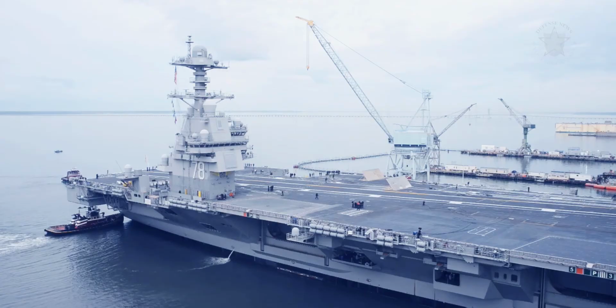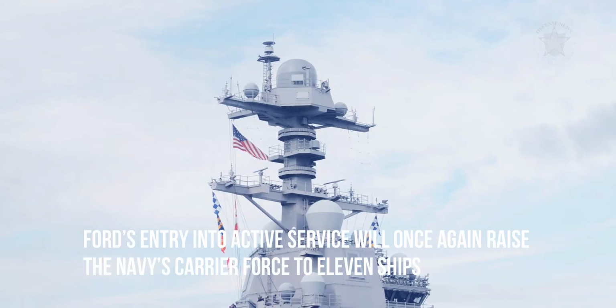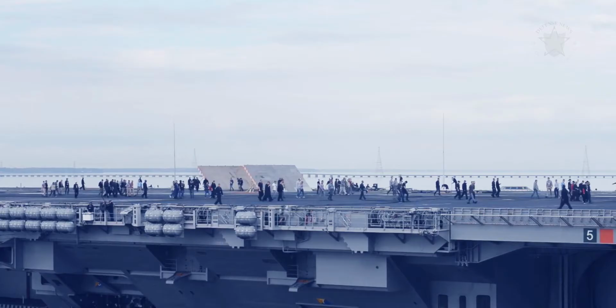Ford's entry into active service will once again raise the Navy's carrier force to 11 ships. The Navy's carrier fleet is unique in having a congressionally mandated minimum force level. U.S. Code Section 5062 states, "The naval combat forces of the Navy shall include not less than 11 operational aircraft carriers." Now the Navy is operating with a waiver.